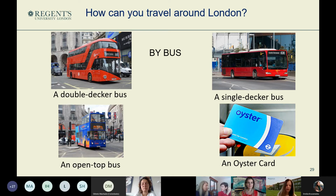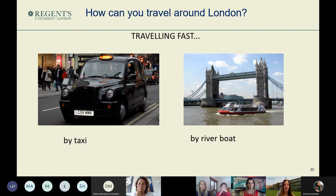Now, travelling is really convenient in London if you have a special travelling card, which is called an Oyster card. You pay for this at the beginning of your stay, then you don't have to keep finding your credit card. You just pay each time you go onto a bus or train. Okay, so those are some of the ways, probably you know about them.